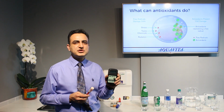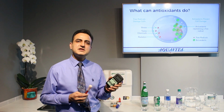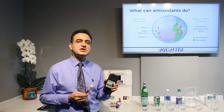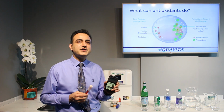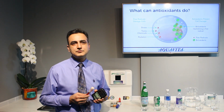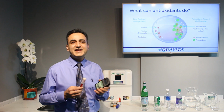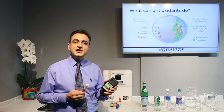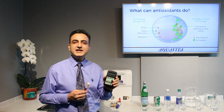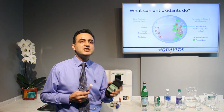This is an ORP meter, which stands for Oxidation Reduction Potential Meter, measured in millivolts. This device is used in the wine industry, checking if the fermentation process is completed. It's also used in swimming pools, making sure the water is oxidizing enough, killing bacteria upon adding disinfectants to the water. We also use it here to demonstrate if the water is positively or negatively charged. Anything positively charged is oxidizing or aging, and anything negatively charged is anti-oxidizing or anti-aging.